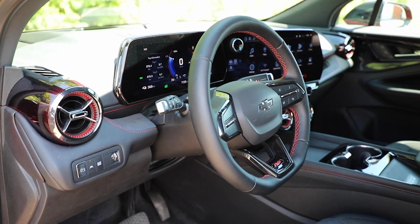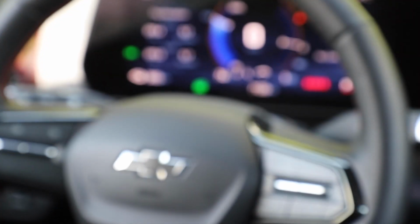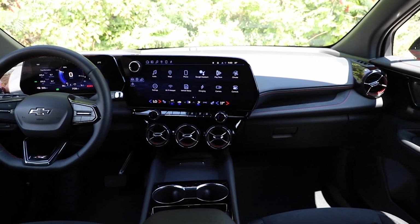There's a lot to like here. Still some growing pains. I think that the noise, vibration, harshness has to be addressed in 2025. Again, no Apple CarPlay, no Android Auto. That's a big, massive miss as far as making the vehicle attractive and fully modernized.